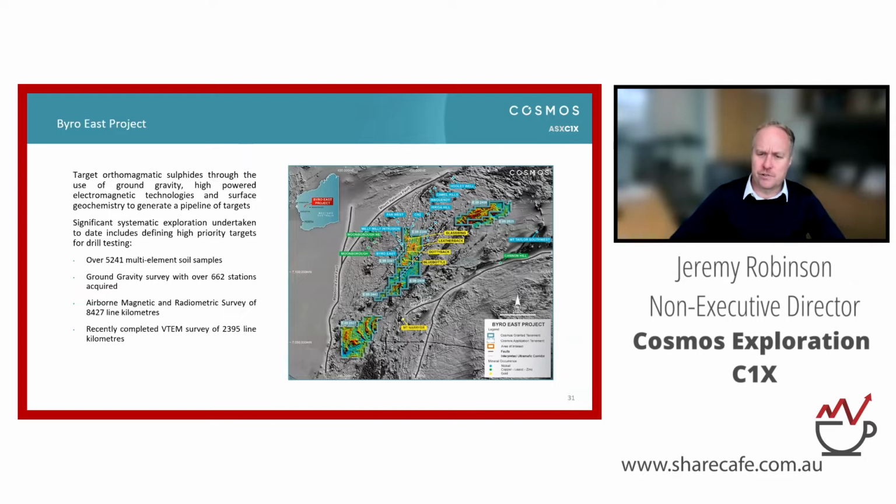But this is a very large intrusion. Major players have looked at it in the past. It has analogies to the Mount Keith deposit. But what we're looking for is massive sulfide bodies hanging off the side of this intrusion, and we're getting great success in identifying these targets at the moment. So what we've done in the last 6 to 12 months is a very extensive multi-element soil survey.